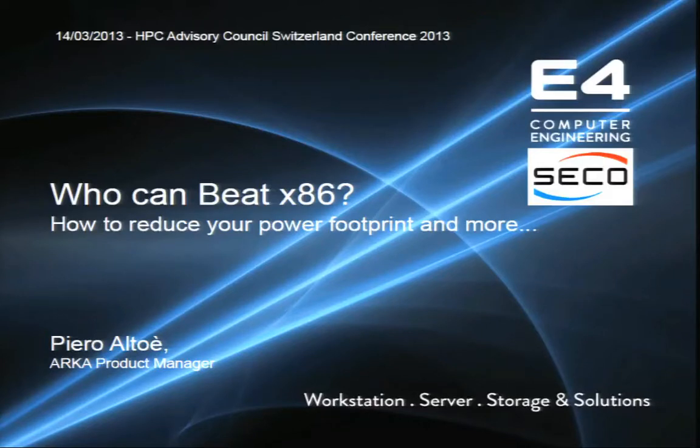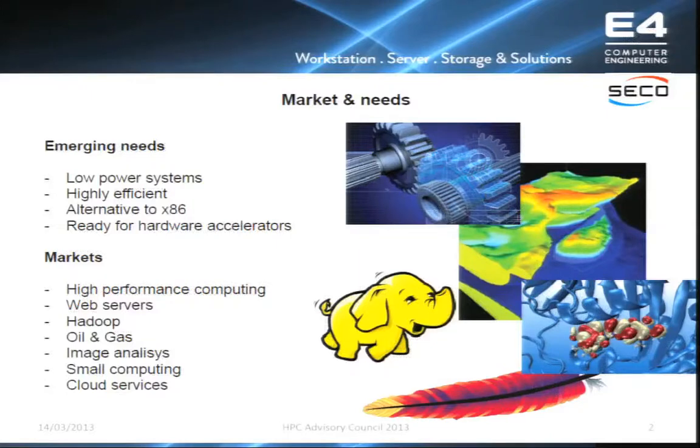Our idea is to have a look at different architectures and understand if it is possible to use them in high-performance computing and not only there. We started from market needs and applications area. So what is the market asking for these days? Low power systems, highly efficient, something that is an alternative to x86 because Intel is covering 95%, even more, of the market. Ready for other accelerators: if you are in the high performance computing market and you work with a lot of computing, probably you are going to use accelerators.